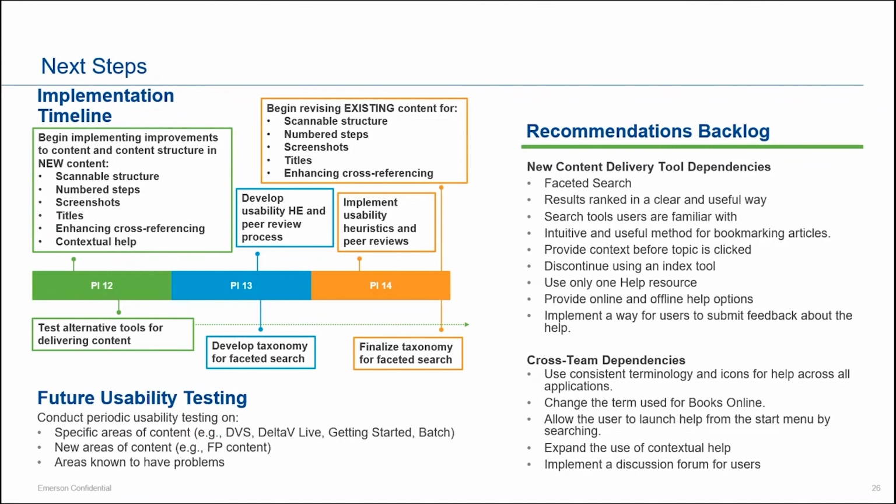And then we have a recommendations backlog, because the items in the first list are all dependent on having a new content delivery tool, something different than Microsoft HTML Help. So a lot of these are high priority, but they can't actually be implemented with the current tool we have. So that's again why we're testing a new tool. But they are on our list as high priorities, and we do want to make them happen.